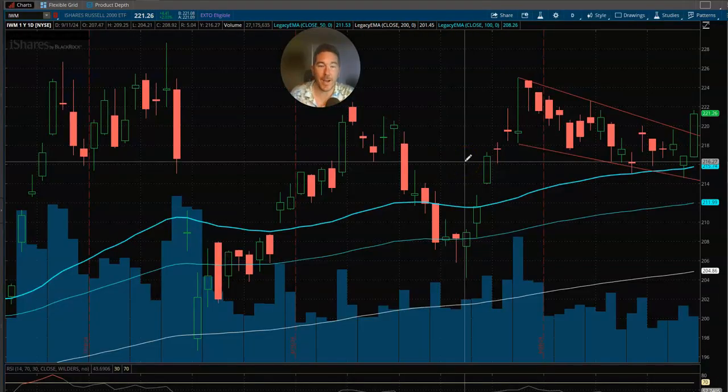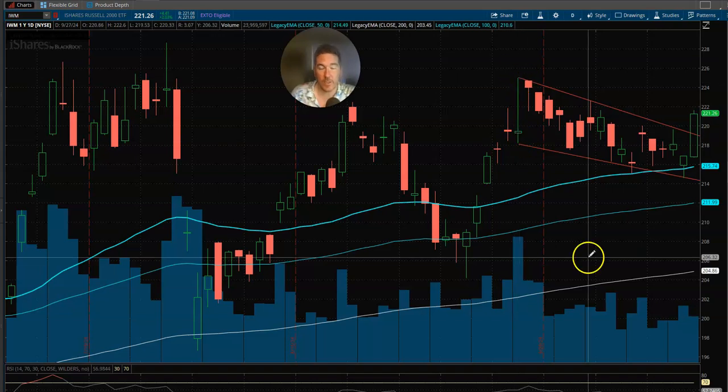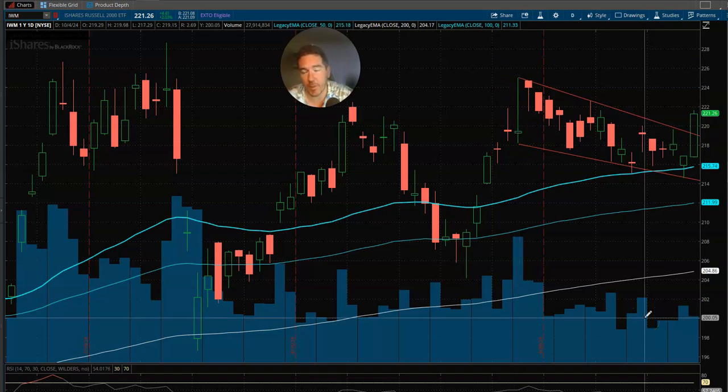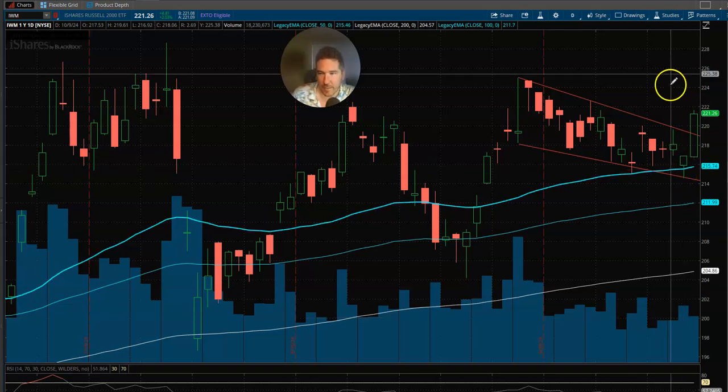Let's jump into it. IWM, interest rate sensitive. You can see how hard it tore this day, 218 and 225. That was rate cuts. We got a half point cut coming. It is around elections, which is very sketchy. I don't like that.